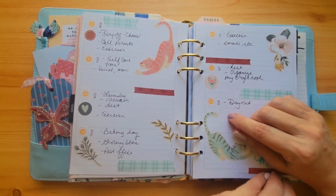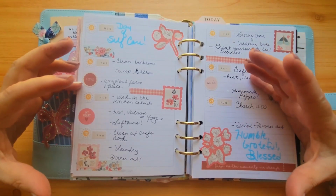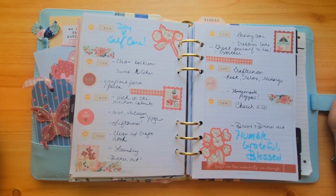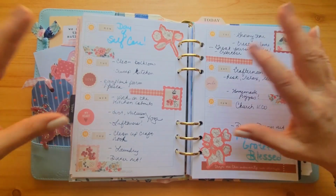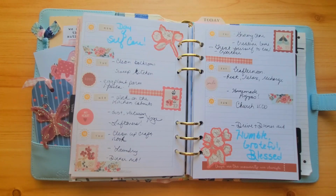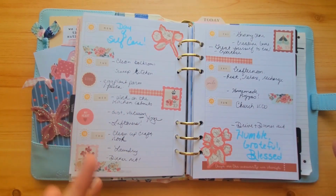I do use more than one planner, certainly. And I do that because if everything was in one space, I would literally feel claustrophobic. It would be too much, like goals and faith. And I know people Frankenplan and all that, and that's great too. If you need to be in one space, then do that.